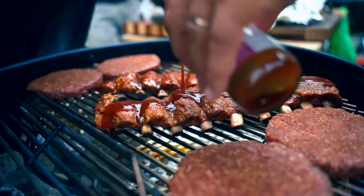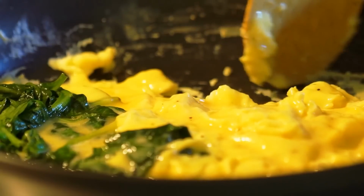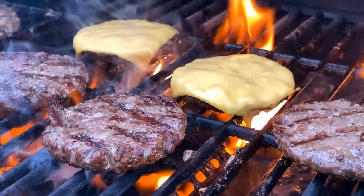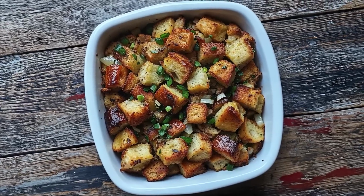Now that we all know how it's made, let's talk about how to use it. Worcestershire sauce isn't just for marinades and cocktails. It's super versatile. Add a dash to your scrambled eggs for extra flavor. Mix it into a burger patty for a juicy twist. Or drizzle it over roasted veggies.